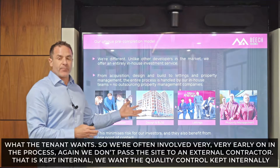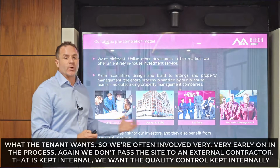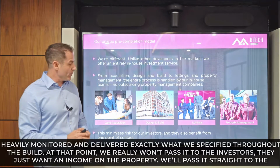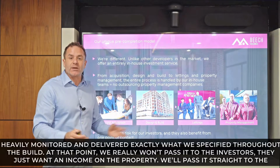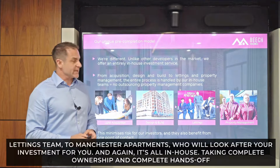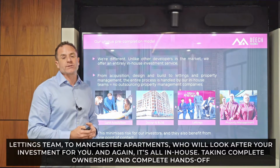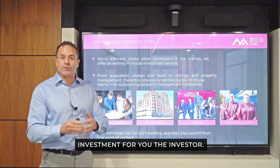Again, we don't pass the site to an external contractor. That is kept internal. We want the quality control kept internally, heavily monitored, and delivering exactly what we've specified throughout the build. At that point, we won't pass it to the investors, who just want an income on the property. We'll pass it straight to the lettings team at Manchester Apartments, who will look after your investment for you. Again, it's all in-house, taking complete ownership and providing completely hands-off investment for you, the investor.